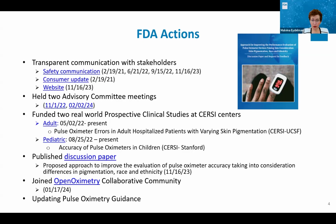In November of 23, we published a discussion paper that for the first time proposed a novel approach to improve the evaluation of pulse oximeter accuracy, taking into consideration differences in pigmentations, race, and ethnicity. And we are very happy to have joined all of you this year and look forward to continuing very successful and impactful work together. Currently, we're updating our pulse oximetry guidance, which was informed by all of this that I have summarized on the slide.